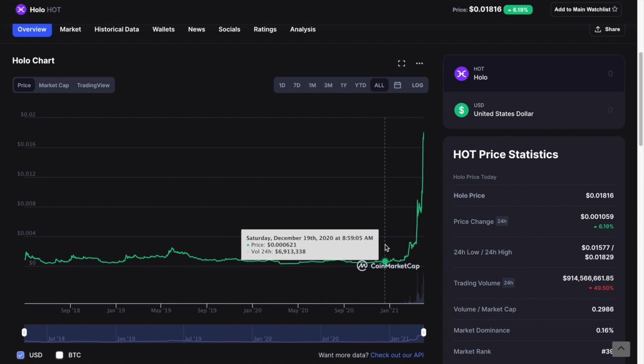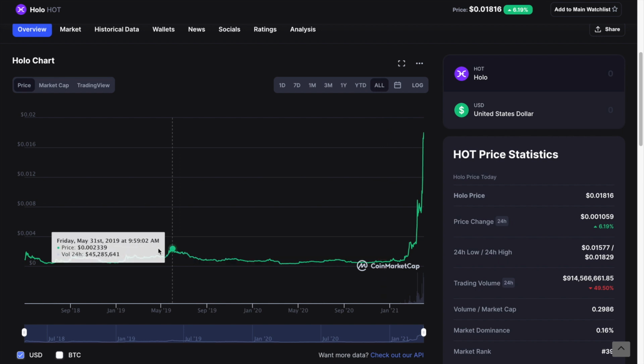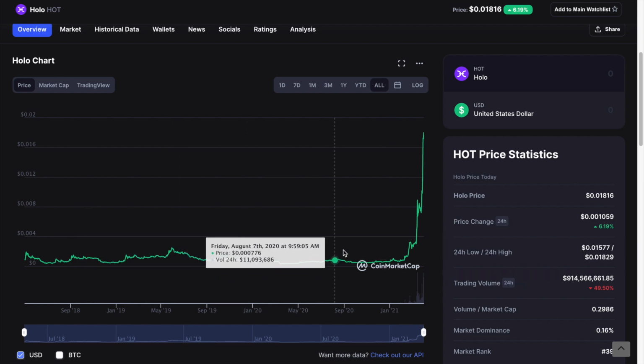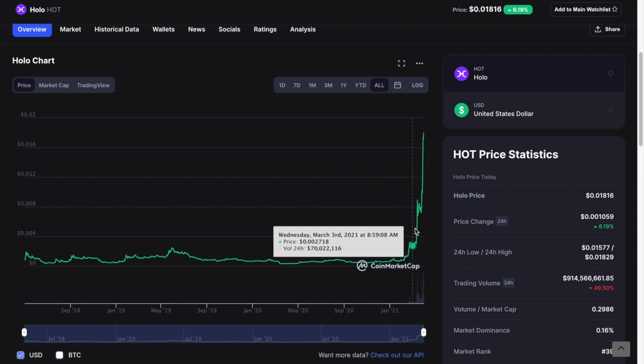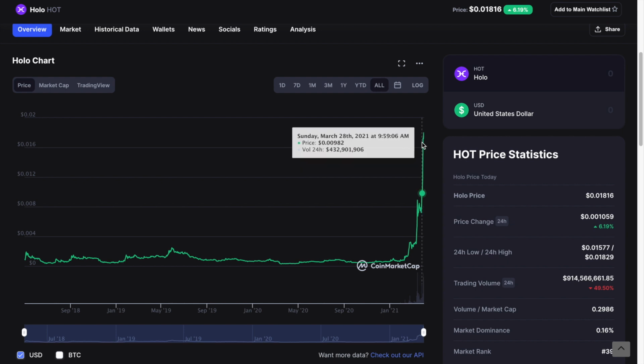All right, look at this. For the most part, it's basically been chilling up until the end of February, and now you see this massive spike in price. We'll actually hop over to TradingView in a second just to take a look at the charts.